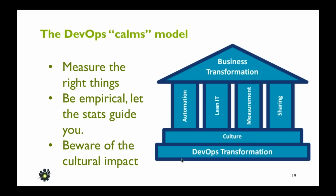But there is a bit of a caveat here. Something we have to be aware of is that measurements can influence behavior. Once something's being measured, people can change their behavior to suit that particular measurement, so they can try and game it, let's say. So it can have a cultural impact. I think there is a quote that essentially says once you measure it, it ceases to become a true measurement. So this is something that we need to be very conscious of, and at the end of this talk we'll take a look at some KPIs and maybe have a look at some of the potential pitfalls of some of them and how they can guide the wrong behavior if they're used incorrectly.